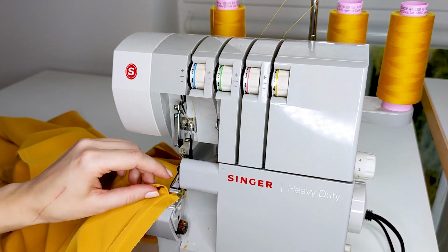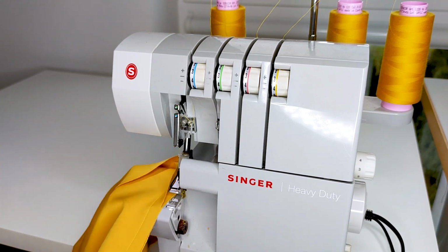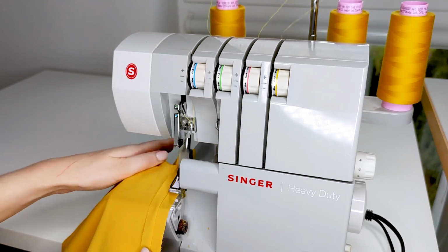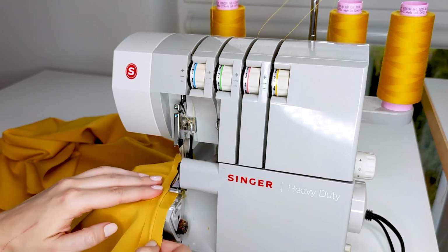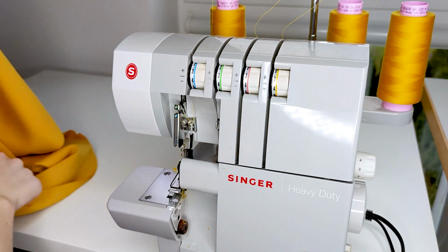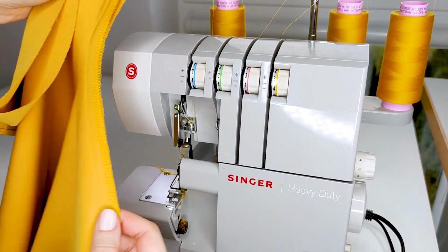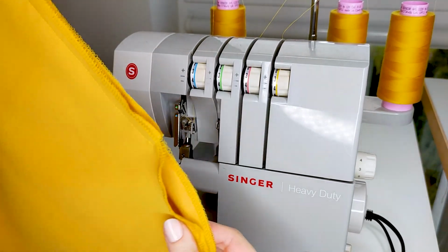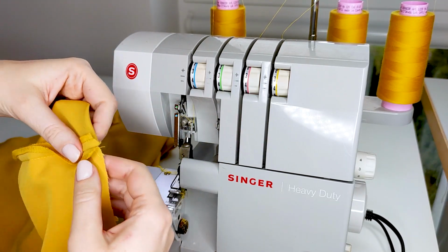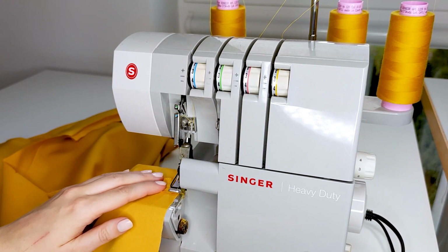So once you serge all around the curve, fold the fabric like this. And then move to your side seam again and continue to stitch it to the top. So now one half is overlocked and you can just start overlocking the other side the same way. So now that every side seam is overlocked and so is the bottom, we have to overlock our sleeves. So to do that, make sure the seams are open, put it like this and then start.